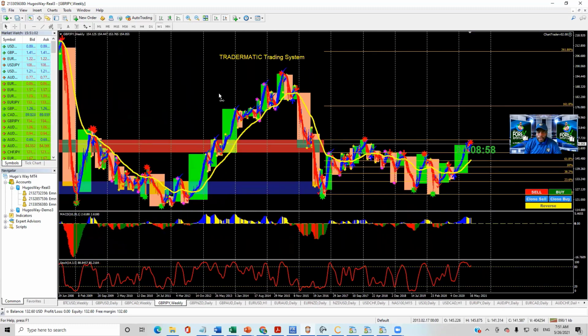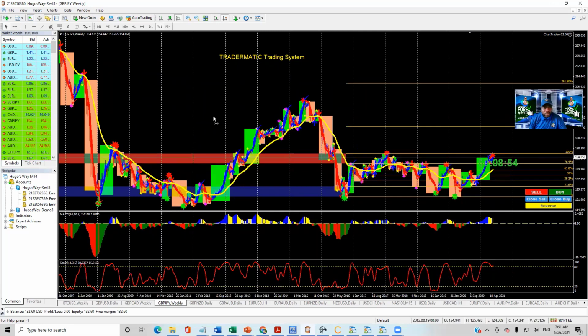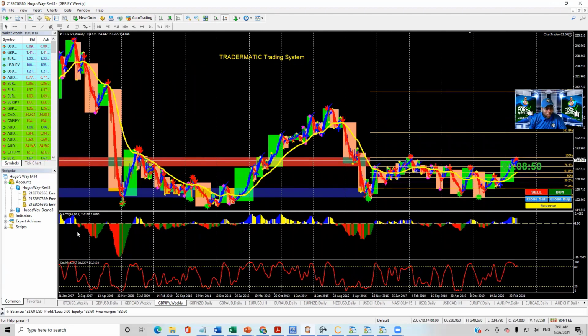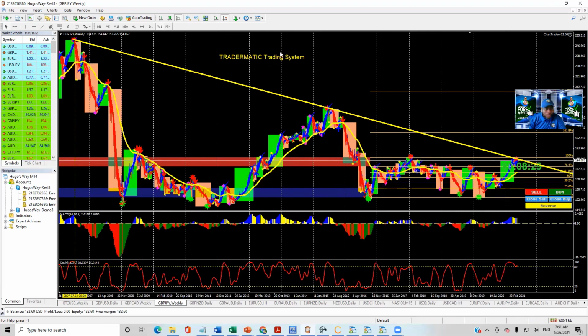This is right from this moment. Take a look at GBPJPY. Wow! This is 2007. Now take a look at this trend right there. That is big. From this 2007, you take a look right there. Then we see another touch right there. Then we see another touch right there.